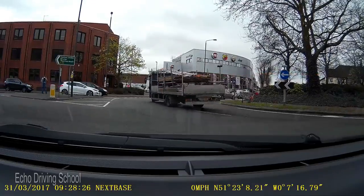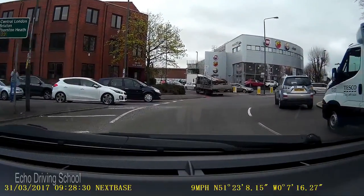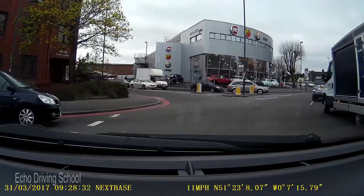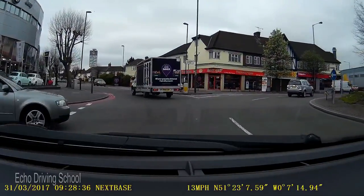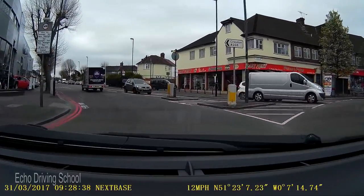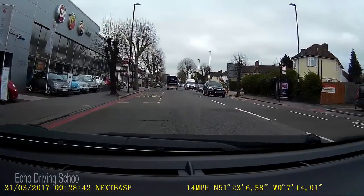As the student is waiting here, she's just gone. So first exit is Central London, second exit is the Fiat exit, just past here. Check your left mirror, give a left signal, and progress towards the Croydon, South Croydon roundabout.